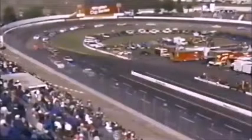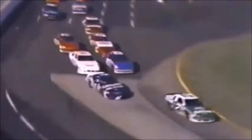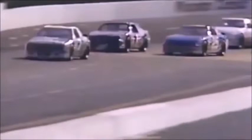Okay, Brock, we are going to get a start. The green once again waves over the half mile at Martinsville. And a great jump start by Harry Gant. The fast cars are on the inside lane there, so right behind Gant is the 25 of Hensley, and right behind him is Elton Sawyer.